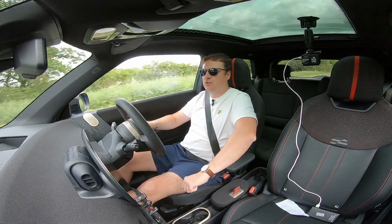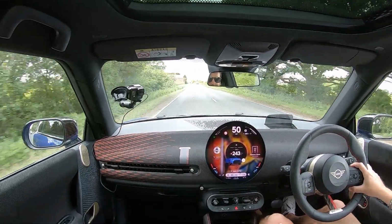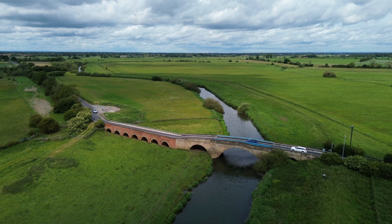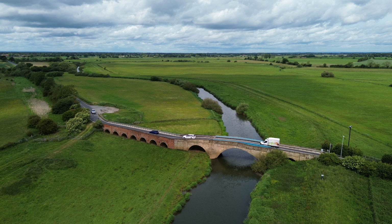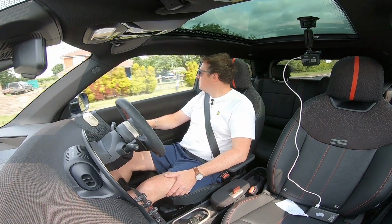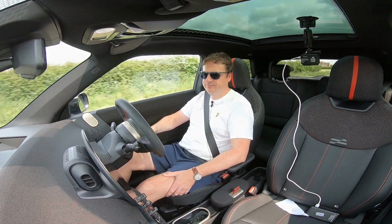It does suffer from traction, this car, I've noticed, unless it's absolutely dry. When I first got the car, it was wet and you just could not put your foot down at all. It really spun up. I think it's the tyres. I think they come with Hankooks. They're not great tyres, I don't think. I think it's more of an efficiency tyre than a performance tyre, which is a shame to say it's the John Cooper Works. So I'm not sure how fast that was. It felt pretty quick, but I'll post the time in this video.